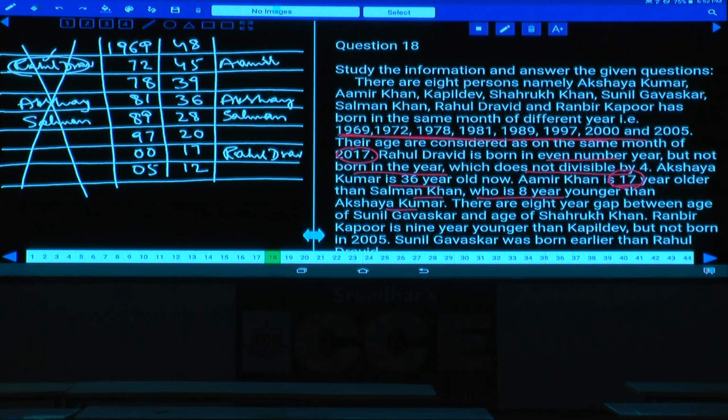Now we are left with only one case. And there is an 8-year gap between the ages of Gavaskar and Shahrukh. Gavaskar and Shahrukh, the age difference must be 8 years. Now sir, if one of these two persons is 48, another one must be 40. Is there any 40 years of age? No. Hence these two persons cannot be 48. And again if you take the case of 39, if any one of these two persons is 39 years old, 39 minus 8 must be 31. 31 is not there, this is also ruled out.